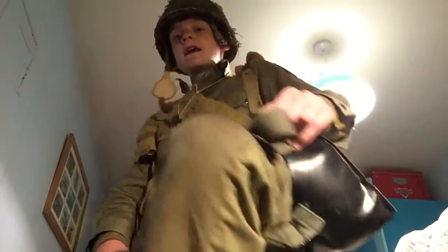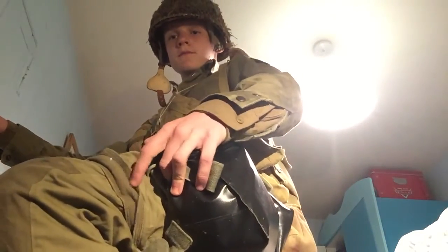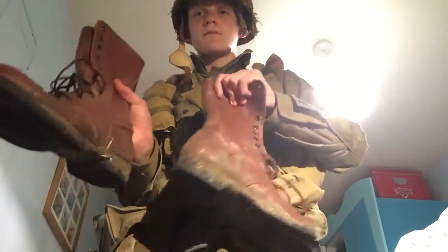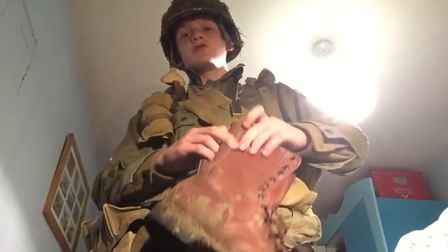And finally, guys, I have my M42 trousers, reinforced knees, and also reinforced pockets. And then, just to finish it off, guys, I do have my jump boots right here. Yeah, these are not Corcorans. They're basically the same as Corcoran, just not made by Corcoran. That's literally the only difference.